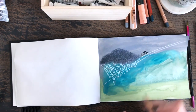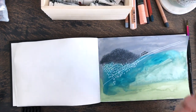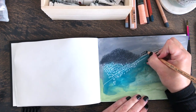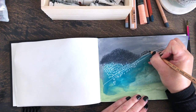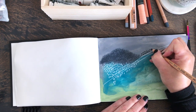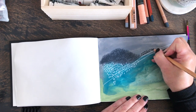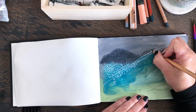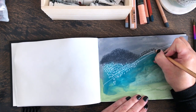So even going over the top of this, whereas the luminance was quite rough and textured, this is much more precise. We're just going to be making some marks and having some fun. I love doing this because it's just so freeing. I'm not trying to do anything representational. I'm not putting pressure on myself.